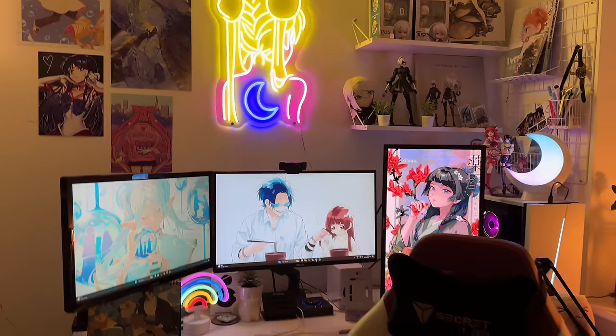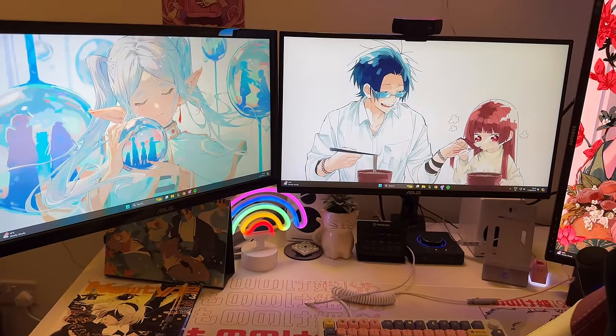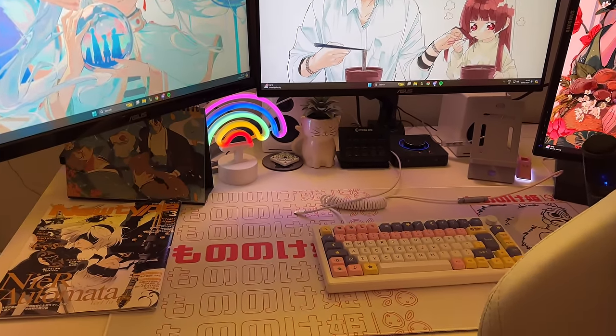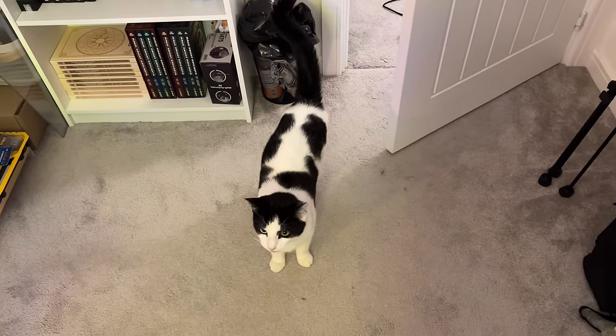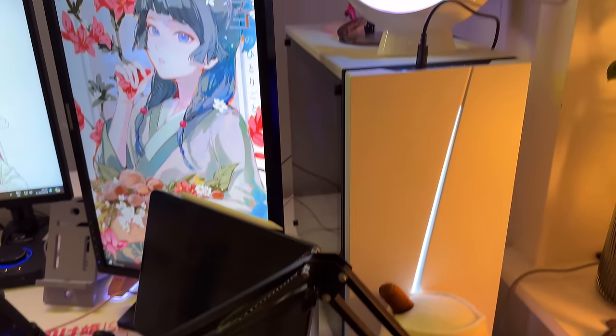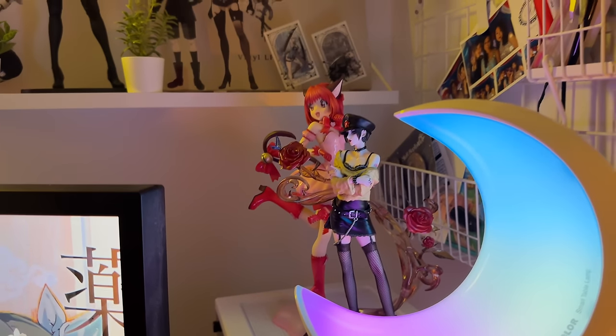And then here is my desk setup now. I've got two monitors on monitor stands on the arms. And then I've got my keyboard here. So kiss it to say hi. And then I've got my mic set up here, and some lights here and some of my figures over here.